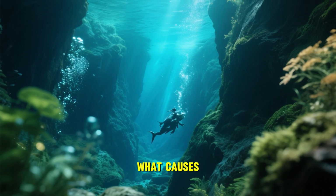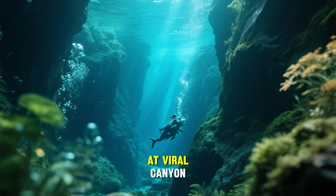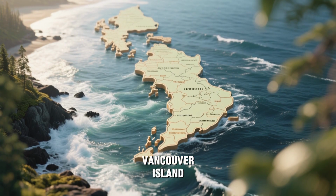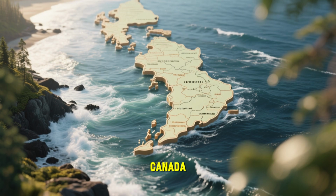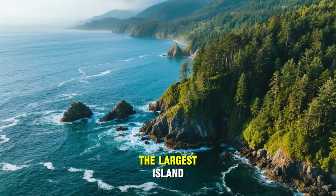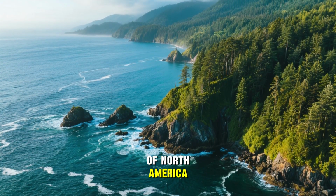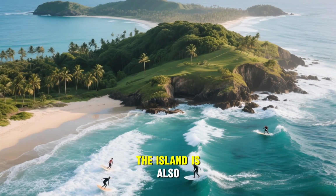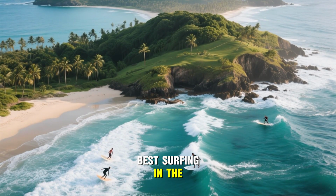Now that we know what causes upwelling, let's take a closer look at Viral Canyon Dive itself. The dive was filmed off the coast of Vancouver Island, British Columbia, Canada. Vancouver Island is the largest island on the west coast of North America. It is known for its rugged coastline and temperate rainforest. The island is also home to some of the best surfing in the world.